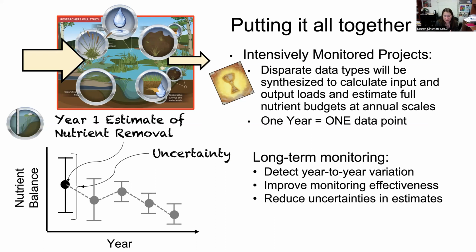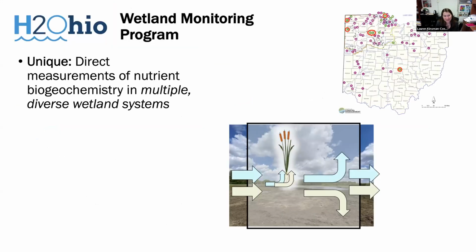And another really important facet of our monitoring program is that we're building it as a foundation for long-term monitoring, to continue to do this year in and year out, improve our monitoring effectiveness, reduce these uncertainties, and get a sense of how these really dynamic ecosystems and brand new baby wetlands grow up into restored, functioning, nutrient removing wetlands.